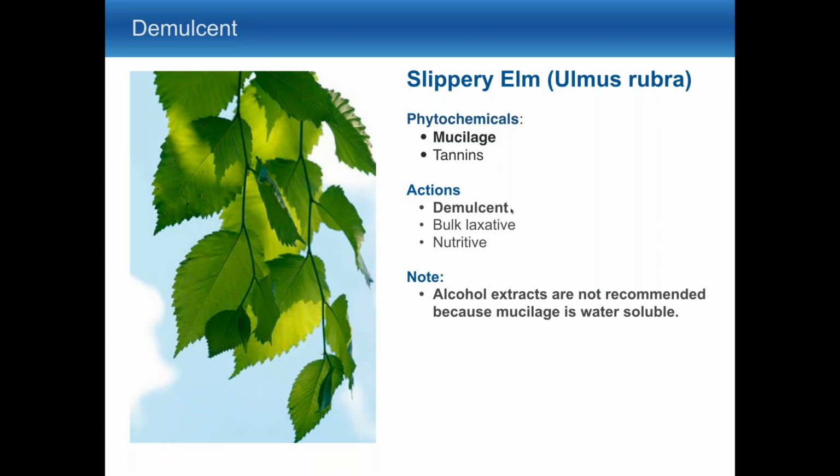So like marshmallow, it's a demulcent, but a little stronger bulking agent than the marshmallow has. Also, as I mentioned, I do not recommend using this in tincture form. I think it would be a waste of money, and it would probably do nothing if you gave someone a teaspoon of this. Okay.